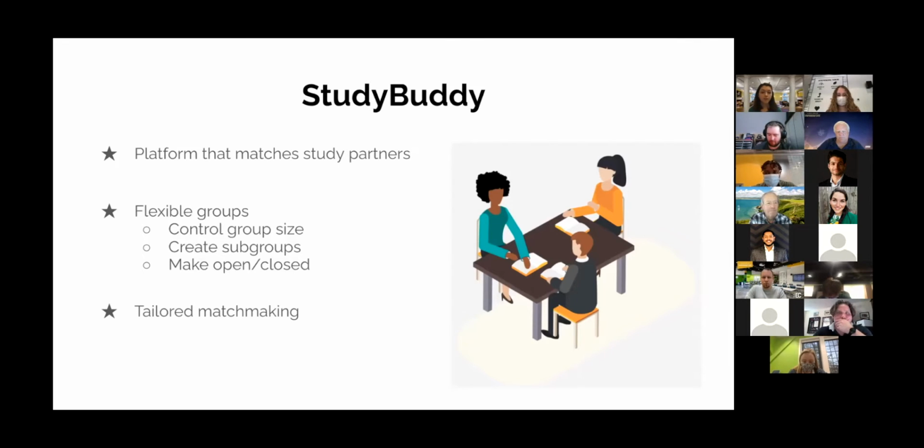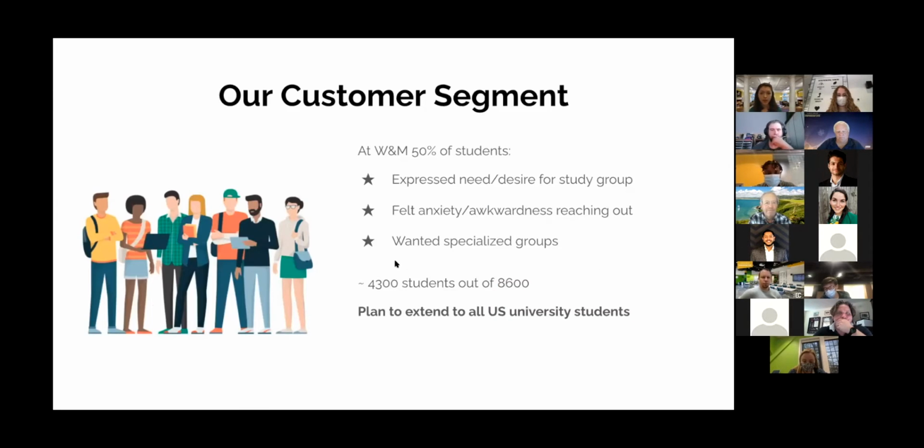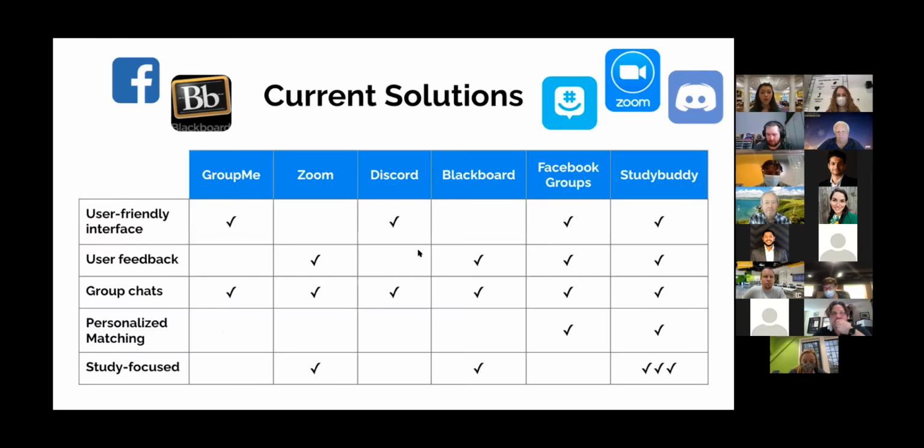Study Buddy offers an ability to create flexible groups, and it offers a tailored matchmaking algorithm. Our customer segment consists of approximately half of the student population at William & Mary. I've conducted interviews, and half of the students said that they would use this service if it were provided. Over time, we plan to extend this across the US to potentially thousands of students.